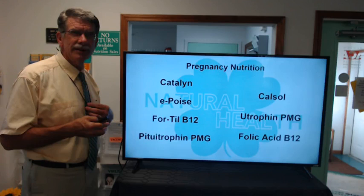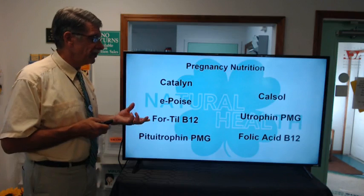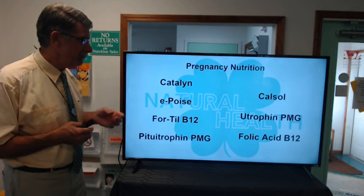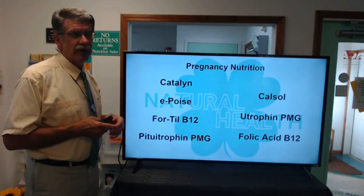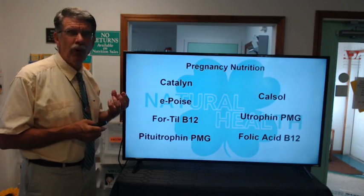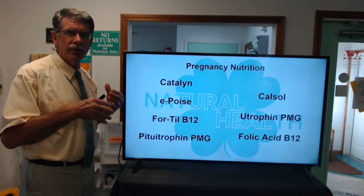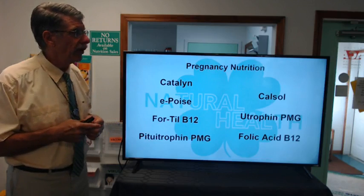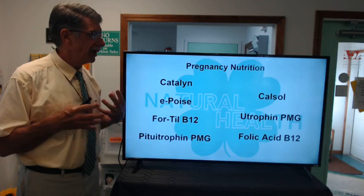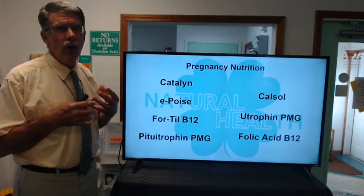E-Poise is nutrition for our blood systems that helps the blood to be in good shape. Fortil B12 and B vitamins, and Fortil is a way of getting more minerals into the body, so kind of a mineral supplement. Pituitrophin is for the pituitary, which is your main hormone control gland. So again, getting all the hormones to work out as the mother's body changes, with all the things going on there. Calcium is a very light form of calcium. It's very easy to absorb, again for the baby's bones, the fetus's bones, and all the other tissues.